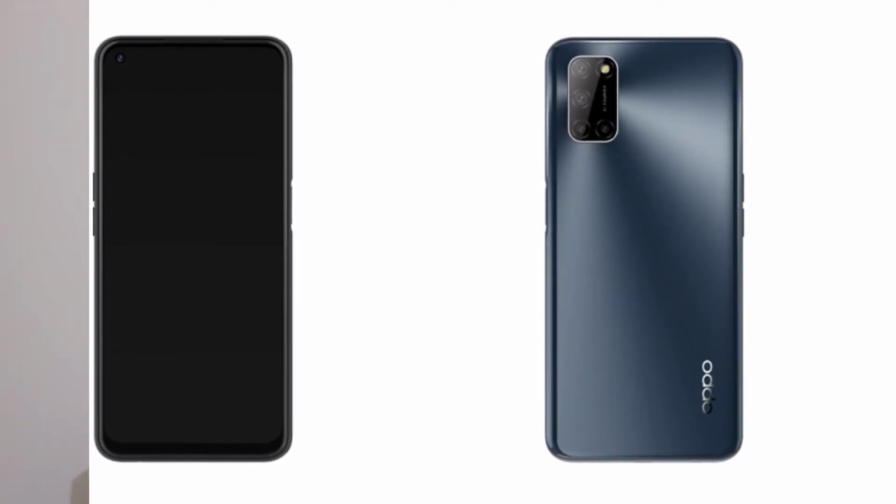Starting off with the screen, it comes with a 6.5 inch LCD display with FHD+ resolution, and it comes with an aspect ratio of 20:9, and it does have a selfie punch hole camera of 8 MP. It also comes with a side mounted fingerprint sensor, and it does have dual speakers.